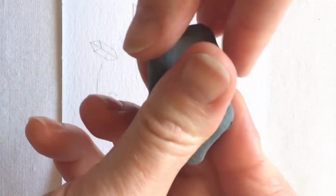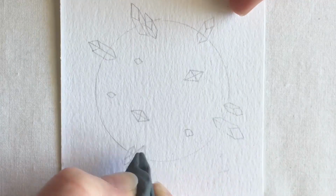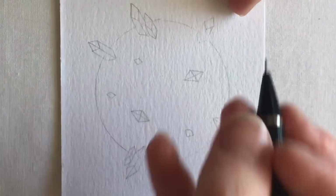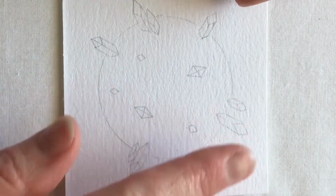Excellent. Now we're going to erase some of those lines so that when we fill our crystals with paint, you won't see the pencil through it. That's why I like this little moldable eraser. I can get right in there. All right, redrawing my lines here before I start painting.